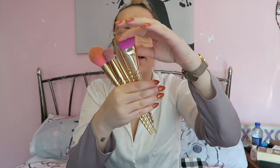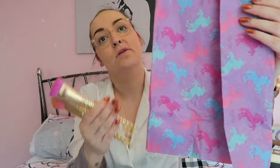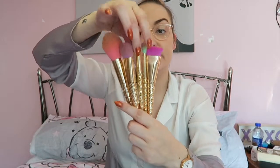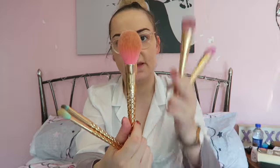Next up is another Tarte product. These are the unicorn brushes from Tarte, and they are so soft and amazing, and they actually came in this tissue paper that's got unicorns all over it, and I love it. I have been using these ever since I got them. I've got 2 eyeshadow brushes which are really great, really soft and easy to use, and I love them. I've got a brush that I use for my bronzer and powder and stuff like that, and again, all really, really soft.